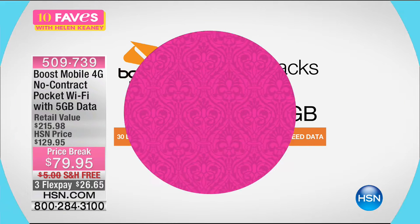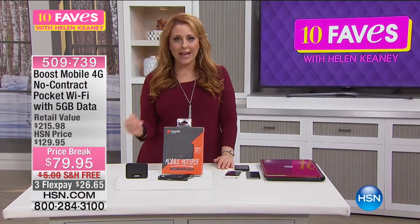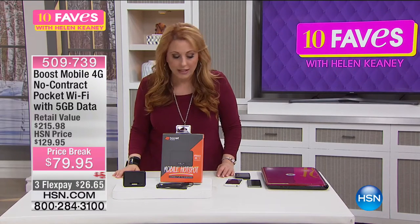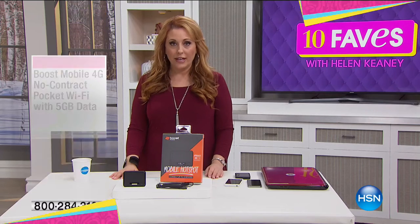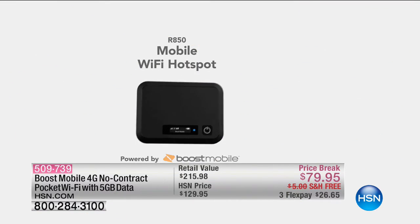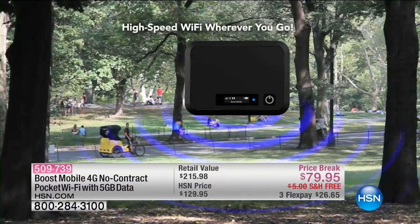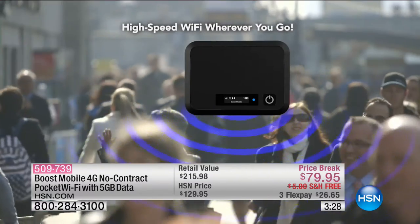So I want you to think about that. If you look at your cell phone plan and you wanna add 2 gigs of data, how much more money is that gonna be on your cell phone plan? So the other thing is, it's anywhere you are, it's Wi-Fi. I mean, it's a hotspot. Anything becomes a hotspot. And once you get that Wi-Fi connection, you're not burning up any data because you're using it through Wi-Fi. Really crazy popular.